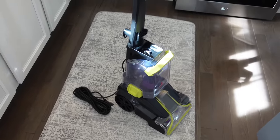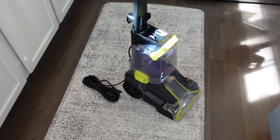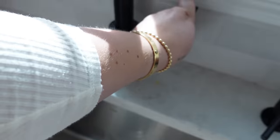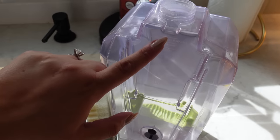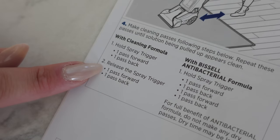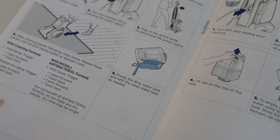I have never used a carpet cleaner before, but I figured it would be a good appliance even just to have in our house in general. You know, we have all carpet upstairs. So we'll see how user friendly it is, considering that I've never done it before. I need some hot tap water, fill it up with water to here, then the formula up to here. And then basically it just says, hold the spray trigger, one pass forward, one pass back, then one pass forward, one pass back without the formula. And then you'll see the water get dirty.